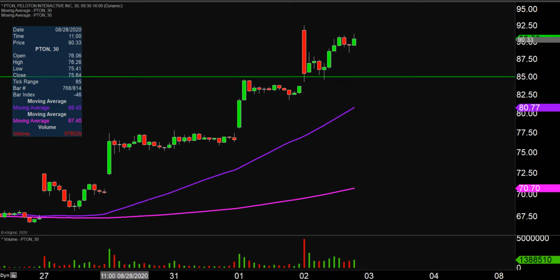I mean, if you say, Clay, what would make this chart look the absolute best? Definitely if the price can stay above 85. With that being said, it's not like if the price falls below that area, then all of a sudden the entire chart's destroyed or ruined or anything like that. But yeah, I mean, if the price could manage to stay up above that area, that would certainly be a great sign of power moving forward.